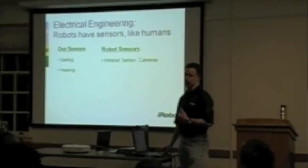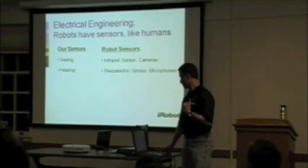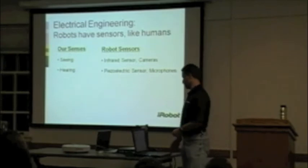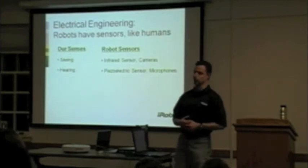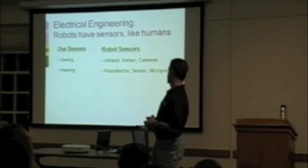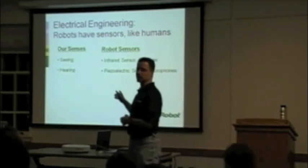So now we've got hearing, right, with our ears. Our friend the Packbot here has microphones. The Roomba actually can hear too. The Roomba has, ooh, wow, that's a pretty long word. It says piezoelectric sensor.